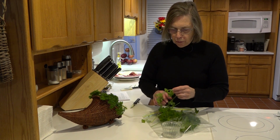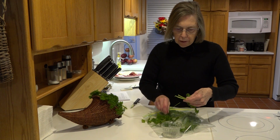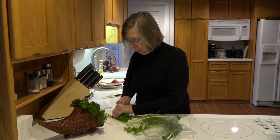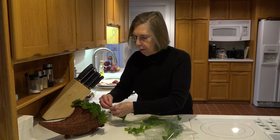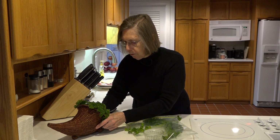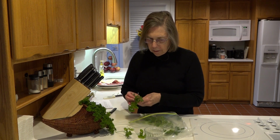You could also use kale or lettuce or other greens. They have to be rather sturdy greens. Just a very tender lettuce would probably not be real effective. And this is a somewhat last-minute item, although you could probably refrigerate it for a couple hours without any problem. And we need a couple more bunches.